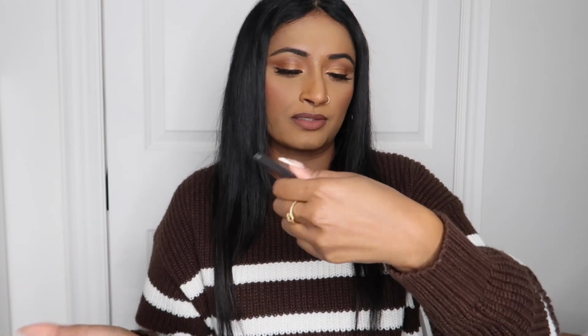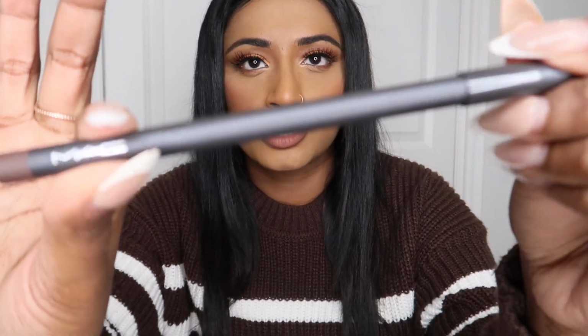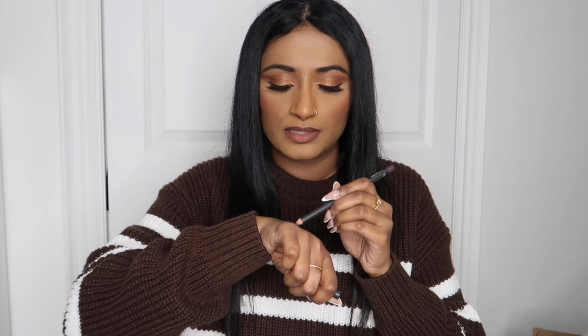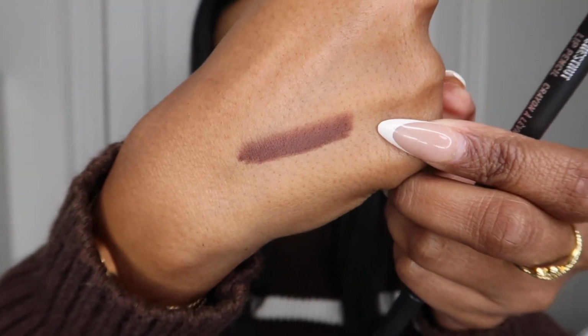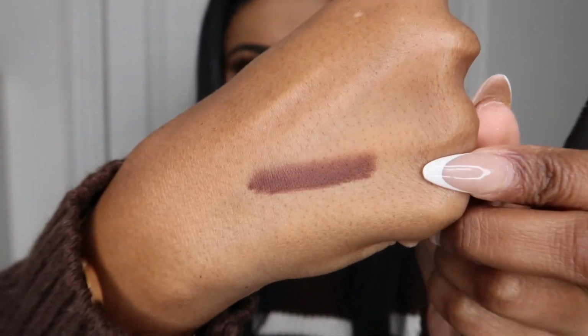So first, let me show you the one that I already have in Chestnut. So this is how the lip pencils look. They're just called the MAC lip pencils. I don't really think they have any fancy name. Just looks like that. This one is in Chestnut. Let me swatch this one. This is a beautiful dark brown color. It's definitely more on the warmer side. This is a lip pencil, so you do have to sharpen it. And again, that is the swatch.